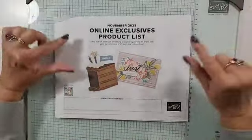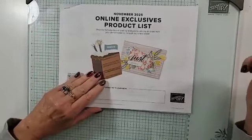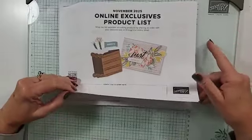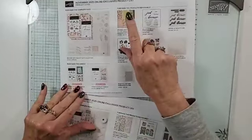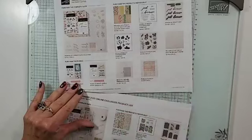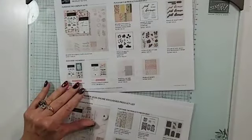Okay, we have a whole new set of online exclusive products. There's a PDF list. If you want, I can send you the PDF list. It just makes it so much easier. But we only have one set of new paper, and this embossing folder. Absolutely love it. It's right here. I've used it quite a few times.